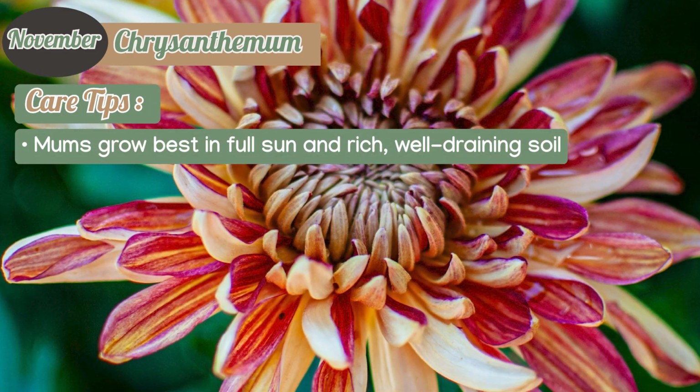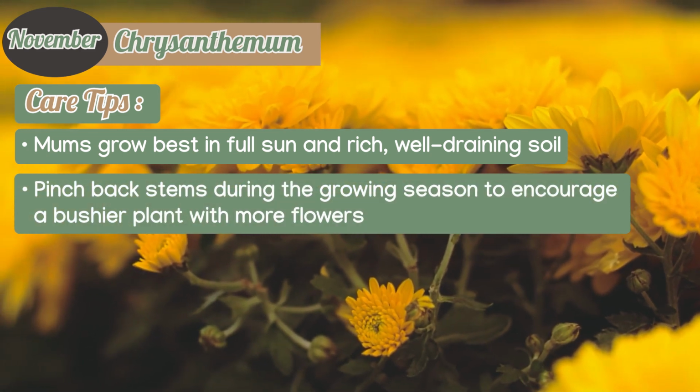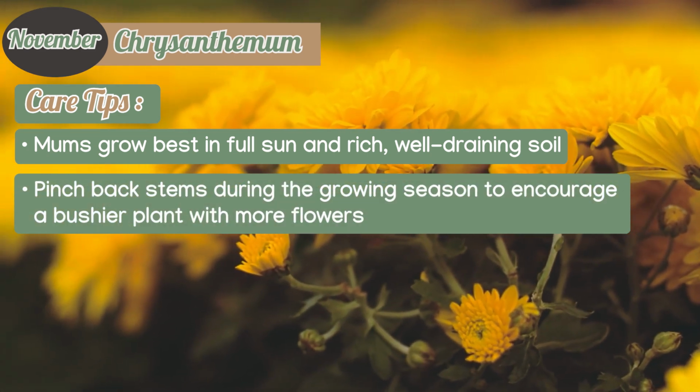Mums grow best in full sun and rich, well-draining soil. Pinch back stems during the growing season to encourage a bushier plant with more flowers.